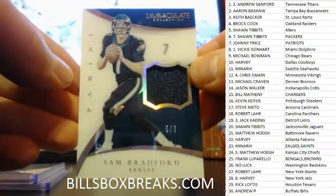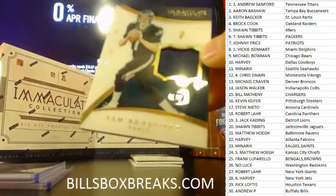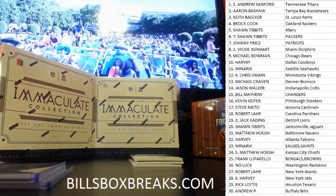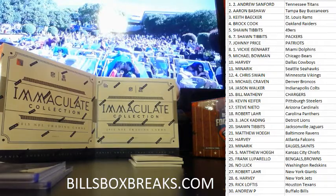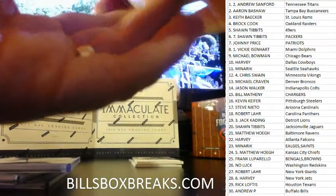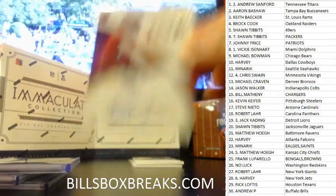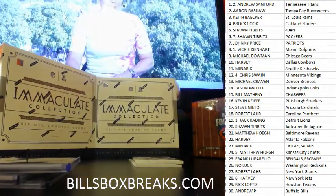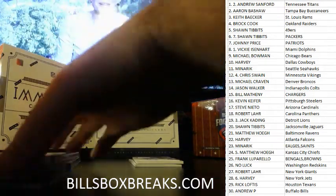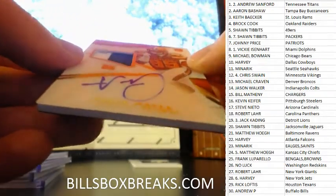And then for the Eagles, Eagles Saints combo, 5 out of 7. Sam Bradford. A relic out of his number, 5 out of 7. All right, next one we got Dre Anderson out of 99 for the 49ers. Combo Team Mojo. Next one, out of 85, his jersey number.